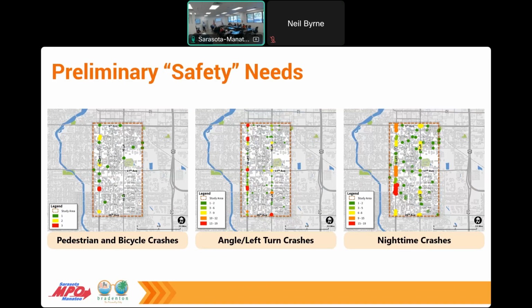You've got a 4-lane undivided road. Where are people making these turns? Are they at current signalized intersections? Are they away from them? Are there opportunities to add? Could that be a reason to look at adding new signalized intersections where we're seeing some of these safety issues already occurring?